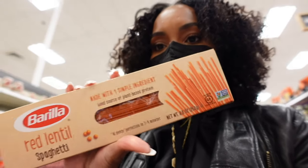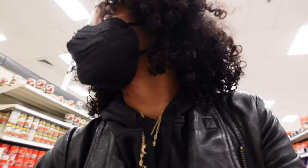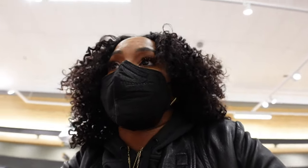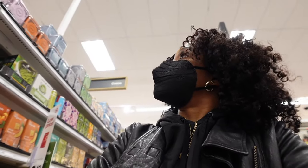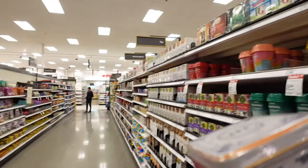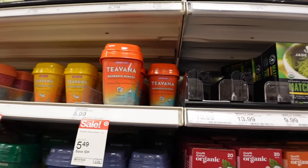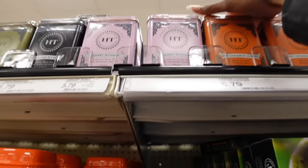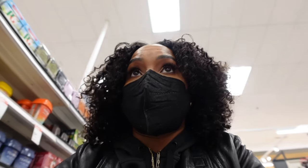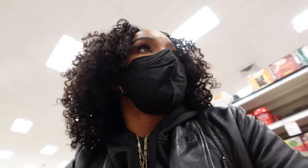This is the Barilla Red Lentil pasta noodles. They're gluten-free. Ooh, tea. They're gluten-free and just better for you. I don't know. Do they have vanilla? Teas. Y'all know I love tea. Like the vanilla chamomile and the hot cinnamon sunset. Now I love chai tea, but I cannot drink chai. So I try and stay away from it, girl.